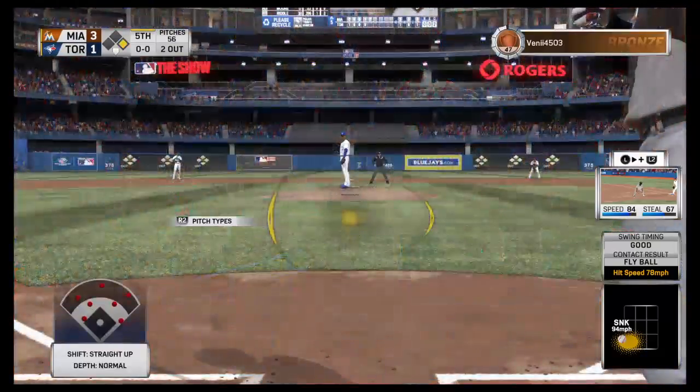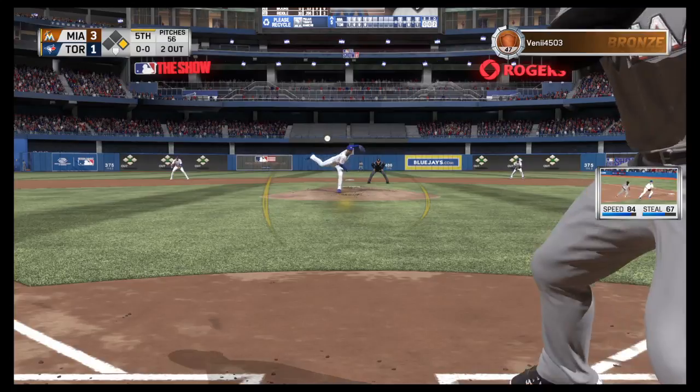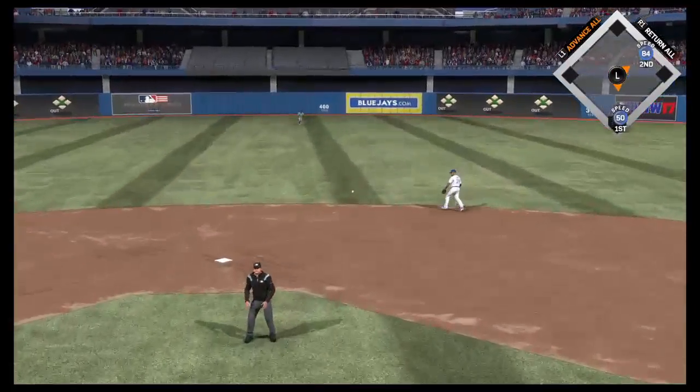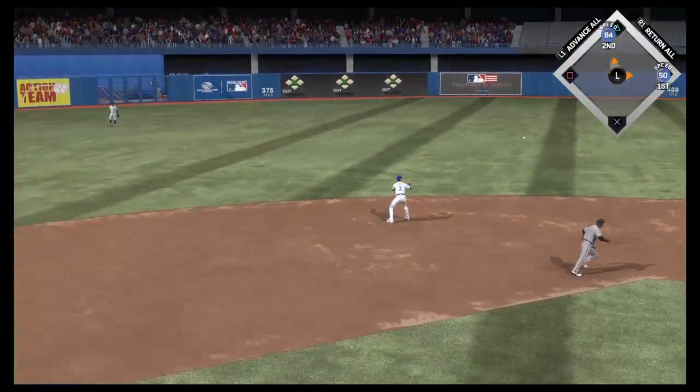Ready once again, Anthony Rizzo. A hit in 2 tries so far. First pitch of the at-bat. Drilled right back up the middle, and that finds its way through for a base hit.